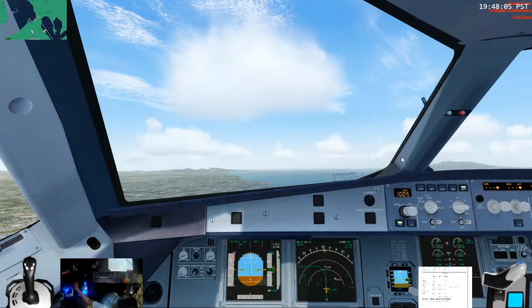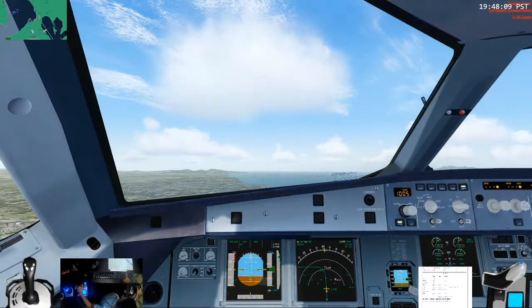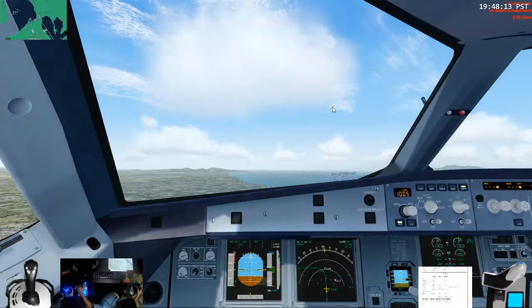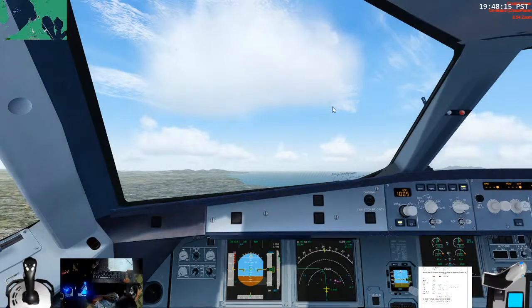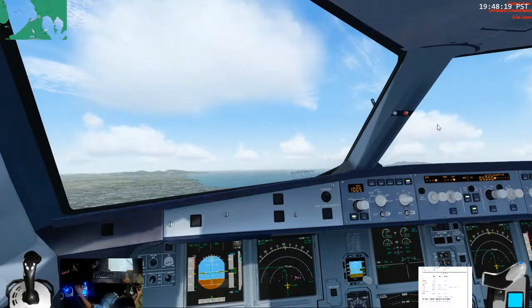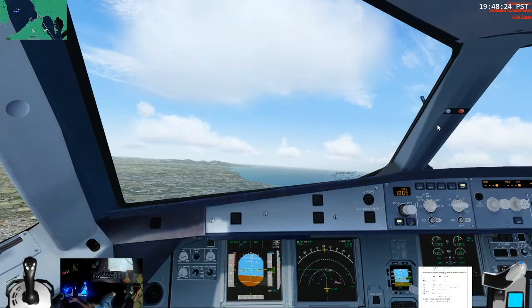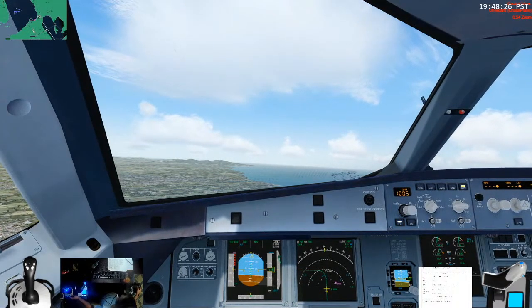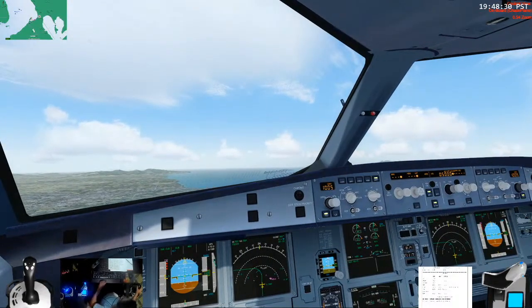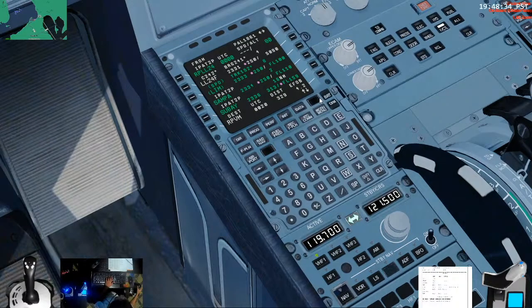Manila Approach, Philippine 1861, airborne, passing 3,000 feet. Philippine 1861, no approach, Roger. Climb 5,000 initially, advising Ipata, no problem at night. Ipata 2 Papa departure as advised, Philippine 1861. 1861 negative, Ipata, no problem, sir. And 5,000 feet initially. Ipata 2 Papa Bravo departure.